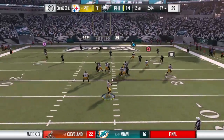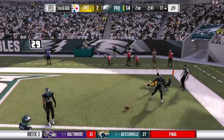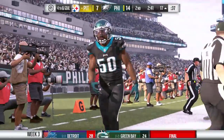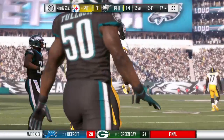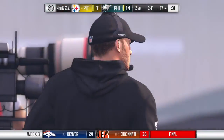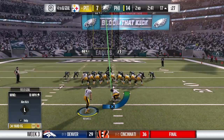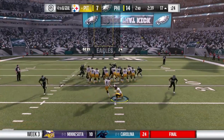Now Ben on 3rd and long. He dropped it. Couldn't hang on in the end zone. So no 6 points, incomplete. After all the preparation, all the practice, a play like that will absolutely break your heart. They had everything they wanted, just unable to complete it. In the end zone, a big-time drop.